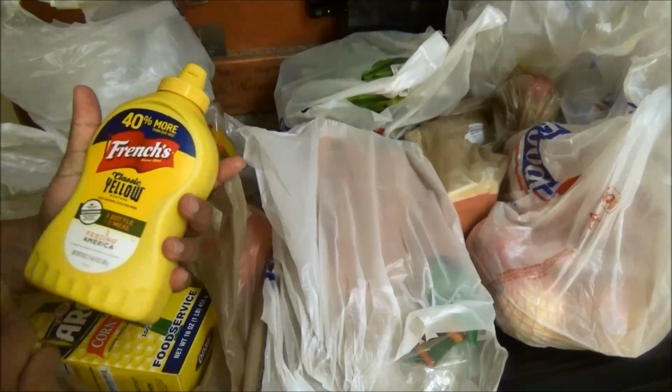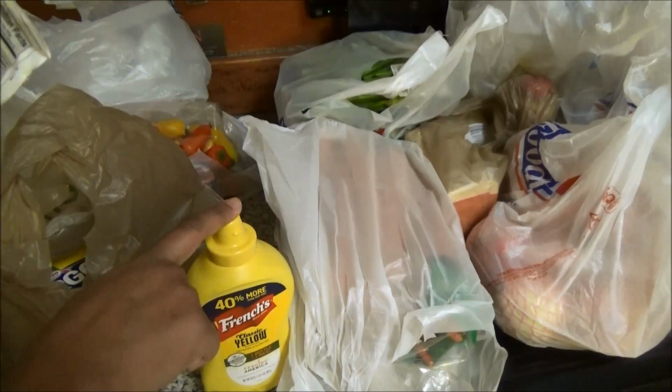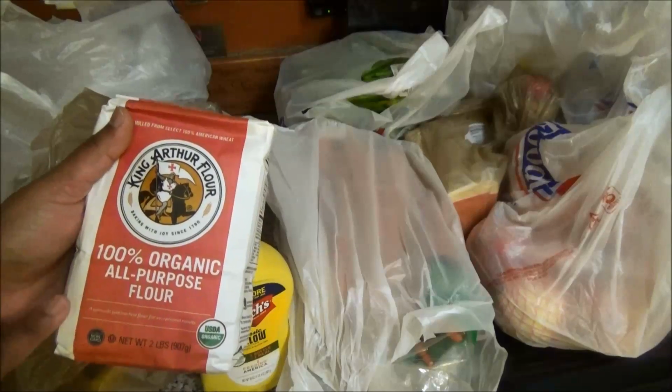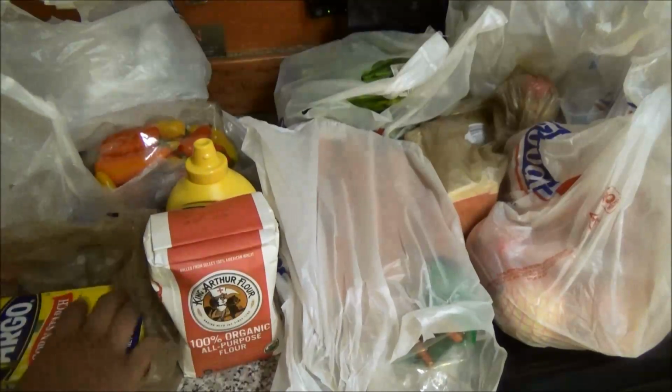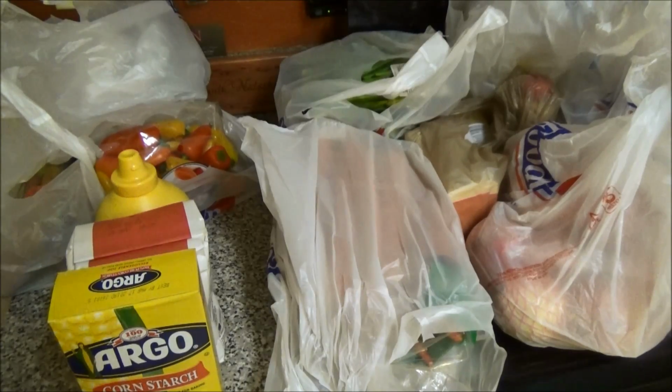In this bag, I have some mustard that I'm going to use to make some chow chow for you all. Here I have my King Arthur flour that I love to use to make doubles, and I have some family staying over, so I'm going to make them some doubles. I bought that, and cornstarch for my chow chow.